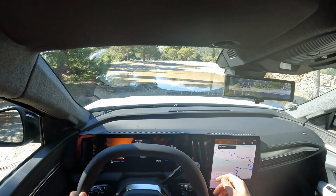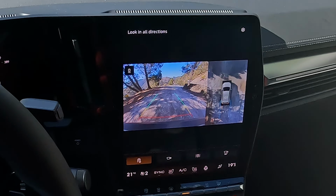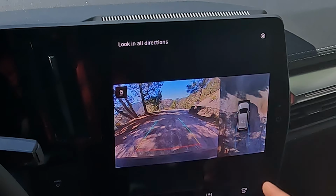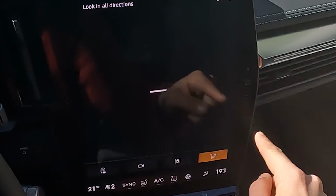As for visibility in reverse, firstly, look at this stalk down here. This is Renault 5-esque, although it doesn't look like you've got the changeable lipstick end here. No complaints from me on that. And as you can see, the reverse camera's pretty good. It's quite high definition, and as I turn the wheel, you can see the camera actually rotates, and it even gives you your trajectory lines on this above view illustrated here. So that's quite handy, actually. It gives you good visibility, but check this out.